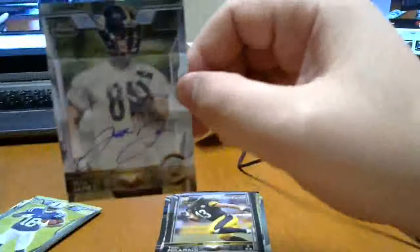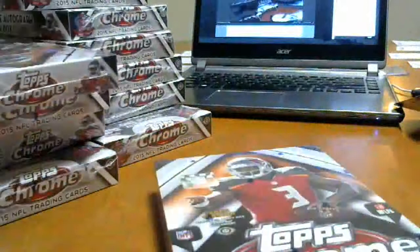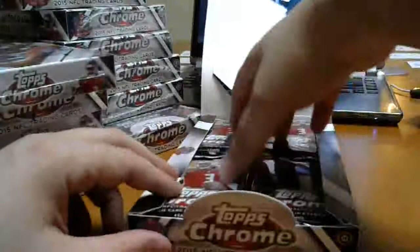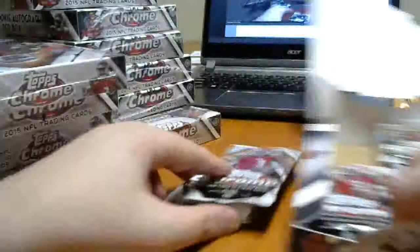Show everybody. Box number one. It's going to go right into a sleeve. Philip Dorsett, Teddy Bridgewater, Jason Witten, Super Rookie David Cobb, and Jeremy Langford Rookie. Box number one. And there's one autograph per box. Most of you probably know that already. Make sure you guys see all of them.